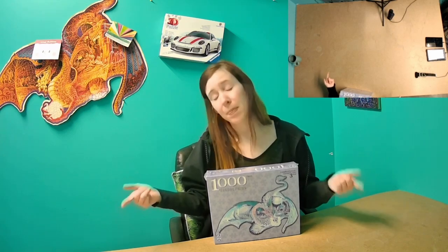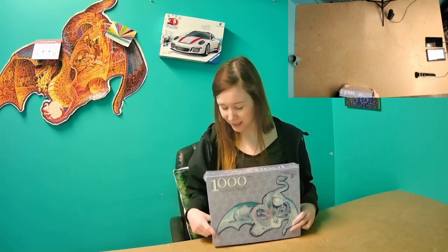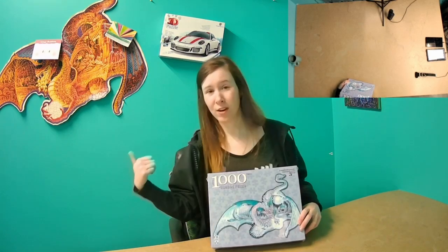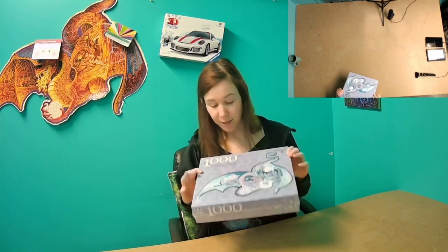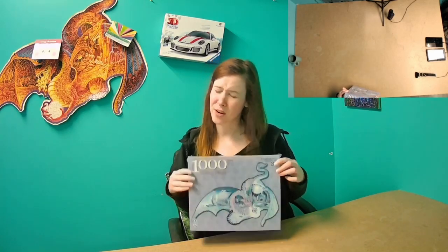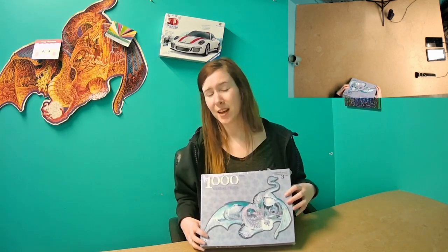Alright everyone, hello and welcome back. As I promised last week, today we are opening and doing the ice dragon puzzle, the twin to my fire dragon puzzle, you know, like ice and fire and all that good stuff. This is a rare puzzle. This bad boy goes for about 120 American dollars on eBay. That's a lot of money for a puzzle.